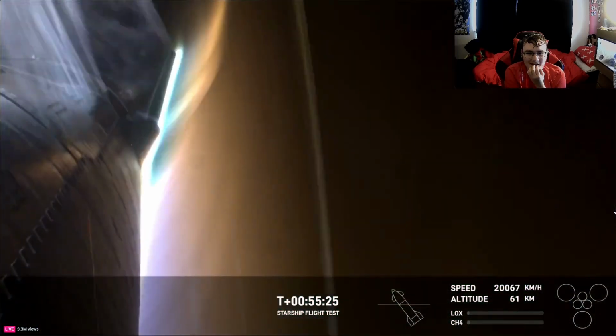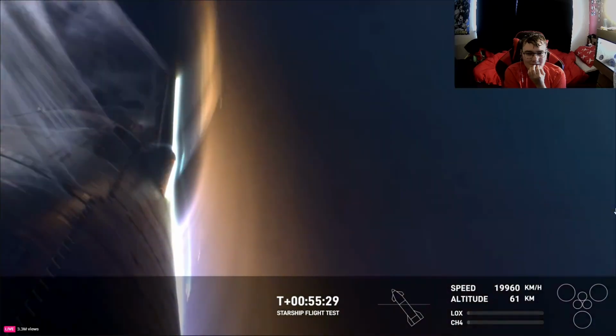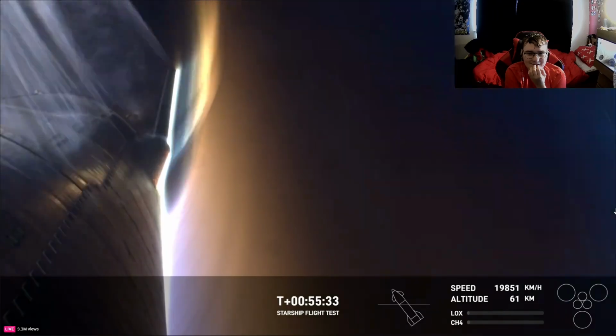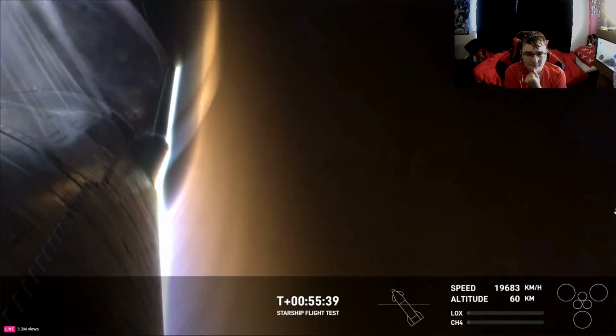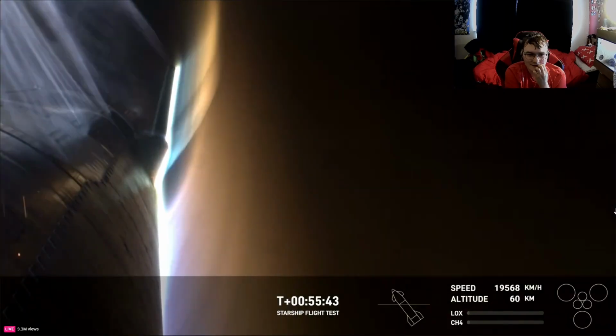Oh, what was that? Starship remains on a good entry trajectory. Good to hear. And looking like we're still on a good trajectory. If you're seeing little camera moves, that's the flap moving as it continues to maintain the attitude of the vehicle as it re-enters. Speed is really rocketing downwards now.